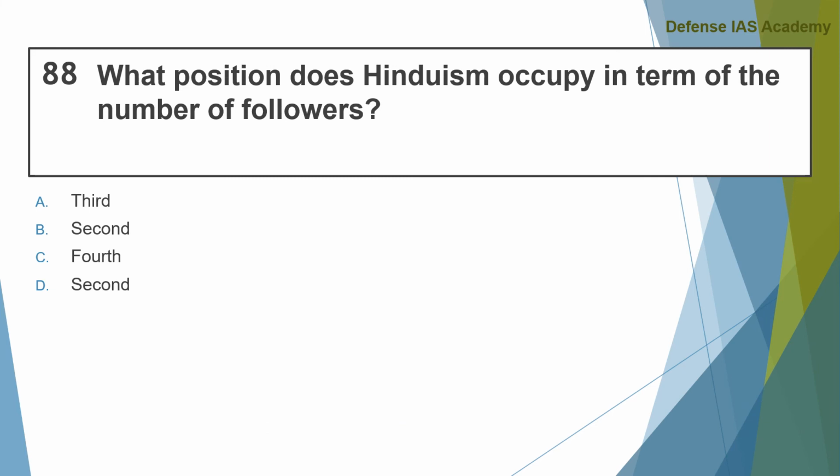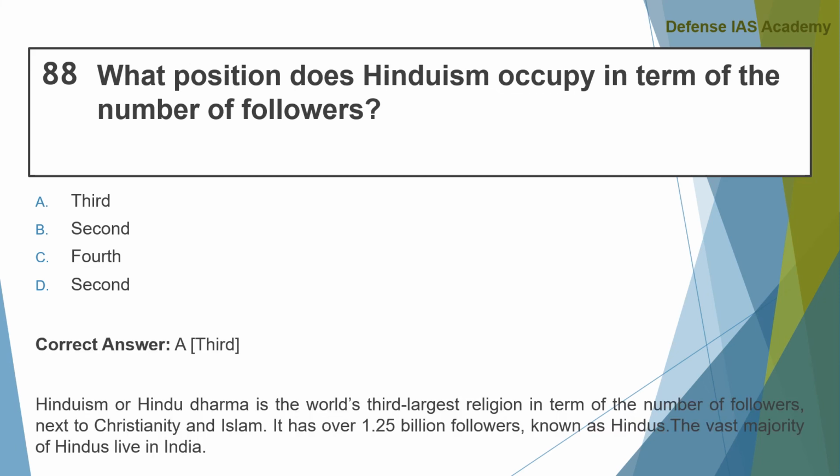Question 88. What position does Hinduism occupy in terms of the number of followers? Answer is option A, third. Hinduism, or the Hindu Dharma, is the world's third largest religion in terms of followers, next to Christianity and Islam. It has over 1.25 billion followers known as Hindus. The vast majority of Hindus live in India.